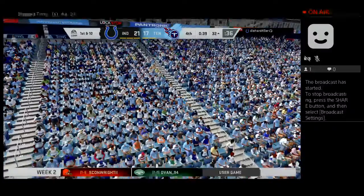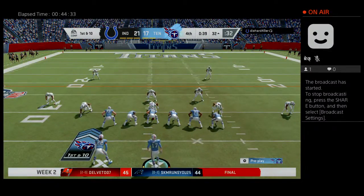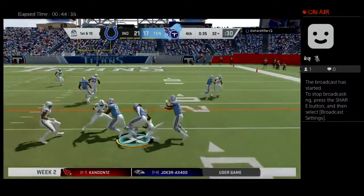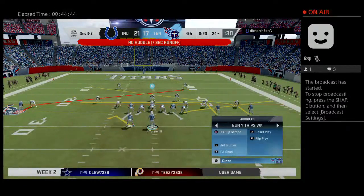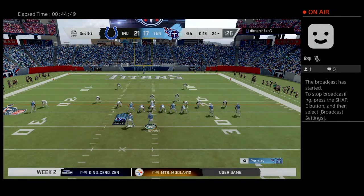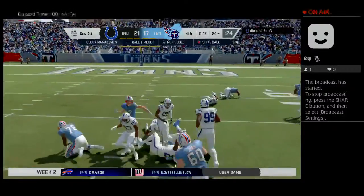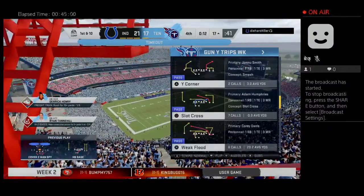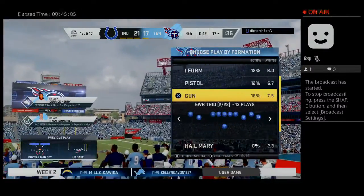First and 10 at the 32-yard line. From the 32 now, here's 1st and 10. A shotgun handoff to Henry. This will be stopped about 2 yards shy of the marker. 8-yard gain, 2nd and 2. They'll run it again with Henry. And he'll get it down this time to the 17. Now Tennessee going to use the second of their timeouts as they'll stop the clock with 12 seconds to go in the football game.